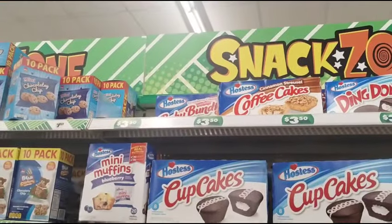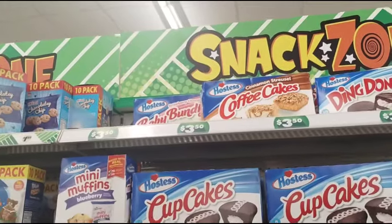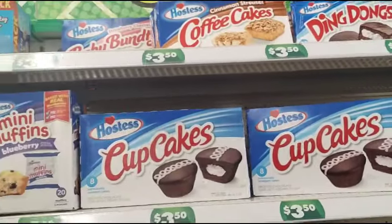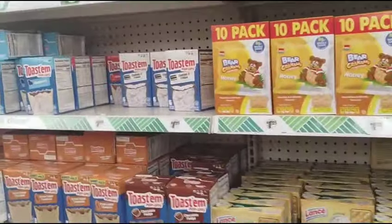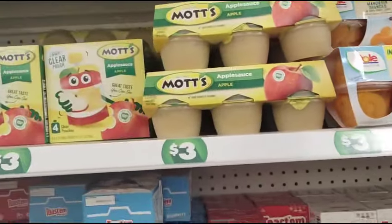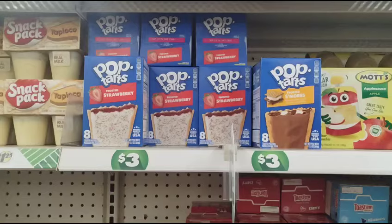All right, they also have Ding Dongs, coffee cakes, mini muffins, strawberry cheese baby bunts, and the Hostess, $3.50. All right, and then let's see. Those are $3. The mandarin oranges, the Mott's is $3. Pop Tarts are $3.